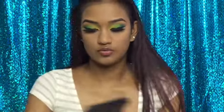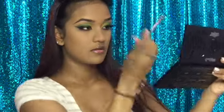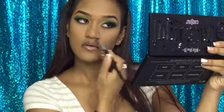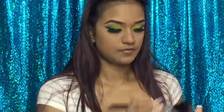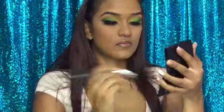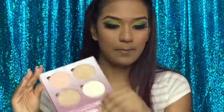Contour my nose. You guys know I always use my Kat Von D Shade and Light palette. I'm gonna go with the lightest shade, that orangey shade right there. Use the shade Marshmallow. It looks white in the pan, but when you put it on, it's like this really beautiful gold.